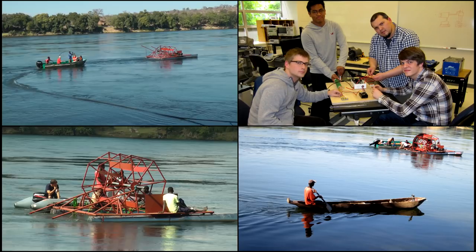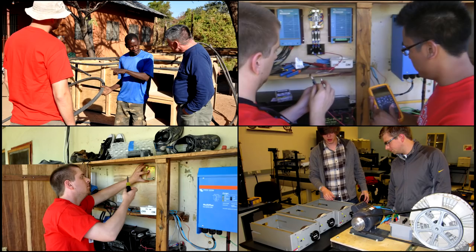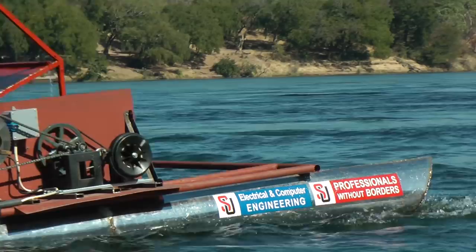Seattle University, the College of Science and Engineering, the Department of Electrical and Computer Engineering, and Professionals Without Borders, students, staff, and faculty making innovative and simple designs that are maintainable and sustainable. This proof of concept shows that this off-grid technology can be used to power electric devices as solutions to energy poverty in the developing world.